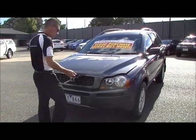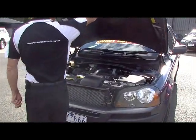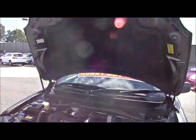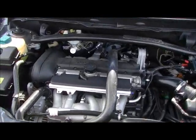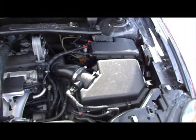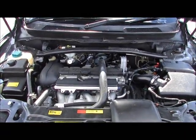So, moving under the bonnet now. Powered by a 2.5 litre turbo intercooled motor, this car is going to deliver you a fair bit of power. Geez, that bonnet goes up a long way. It gives you 154 kilowatts of power, 320 newton meters of torque. It is 4x4 on demand. Based on a 72 litre fuel tank and 12 litres combined per 100 Ks, it's going to give you over 600 Ks to a tank of fuel.